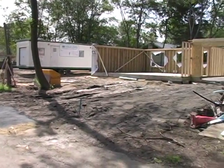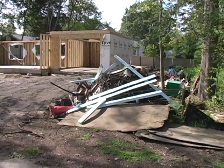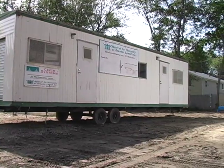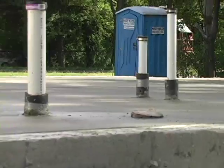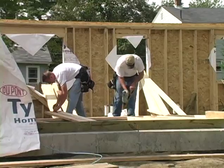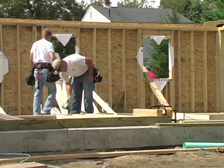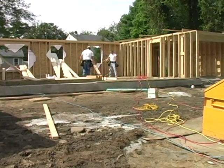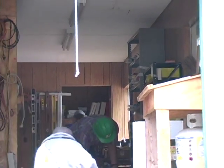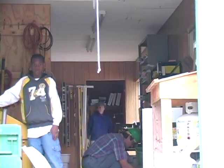Now the trailer's there, but that just arrived, so we now got to block it up, get the weight off the wheels. Oh, we got to have this. Everybody's got to have a porta johnny. John Bertolomi and his crew came by on a Friday to get some work done. The next day is Saturday, and the crew is using the trailer to store everything.